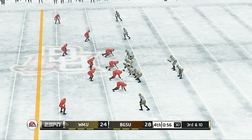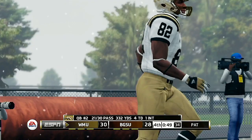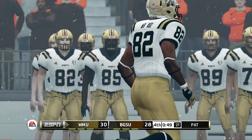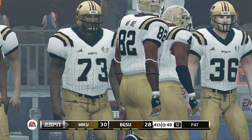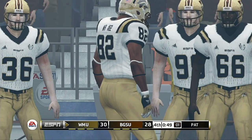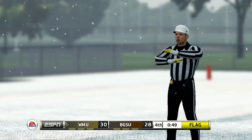Under a minute left. He heaves it deep. Got him to the 10, and it's a whole new ball game. Penalty trying to go up by three. They'll kick the extra point. They didn't snap the ball in time. Delay of game, offense.